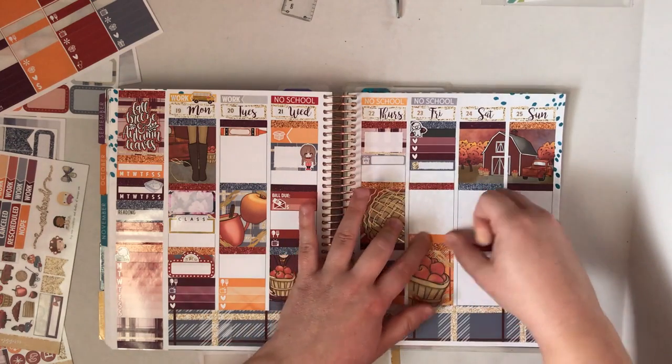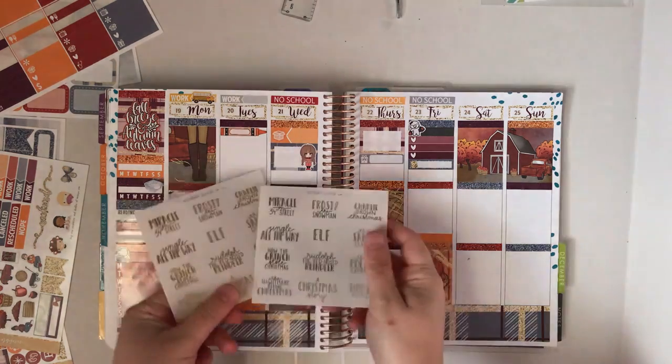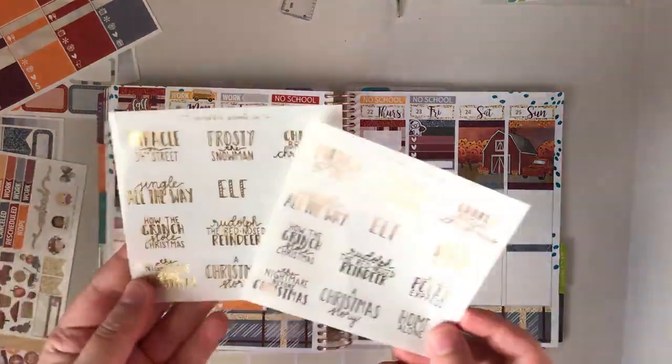And then we have our special, which I have these from Scribble Prints Co. They are the foil Christmas movies. Let me go ahead and get them out of the packaging. Oh, come on. Oh dear. It's a struggle. All right, so here they are, the Christmas movies, and they're in foil, and they're really pretty.